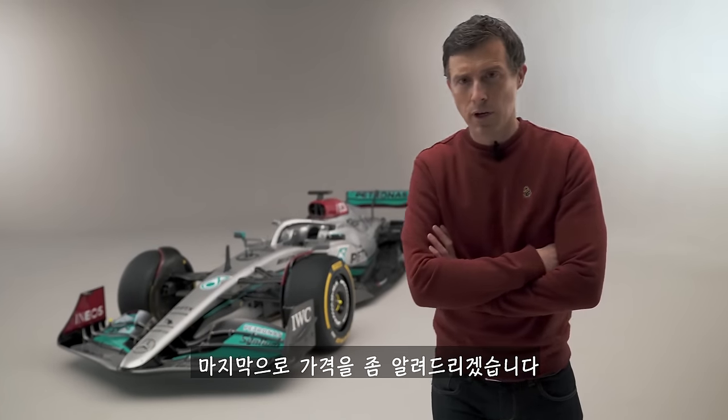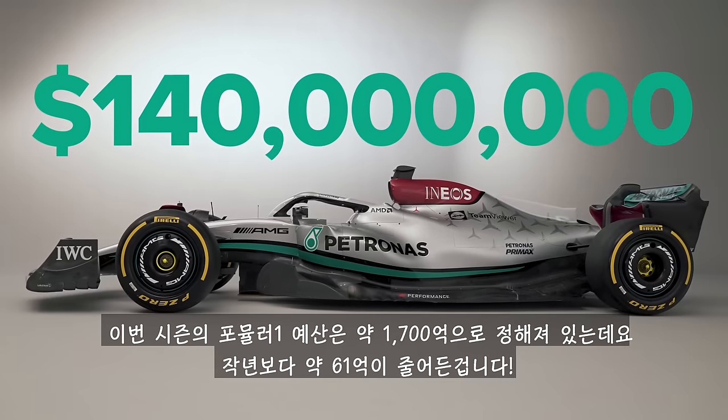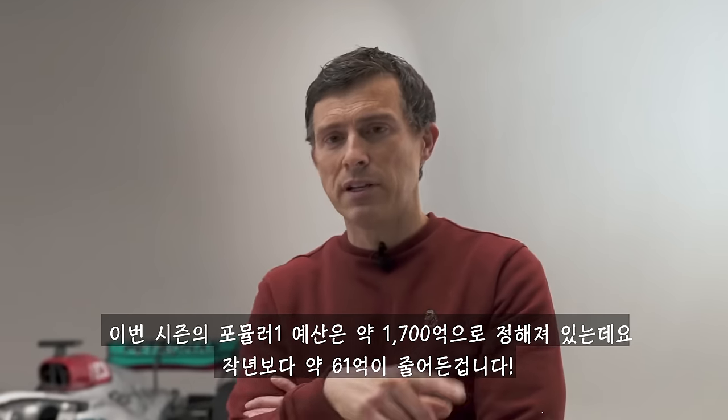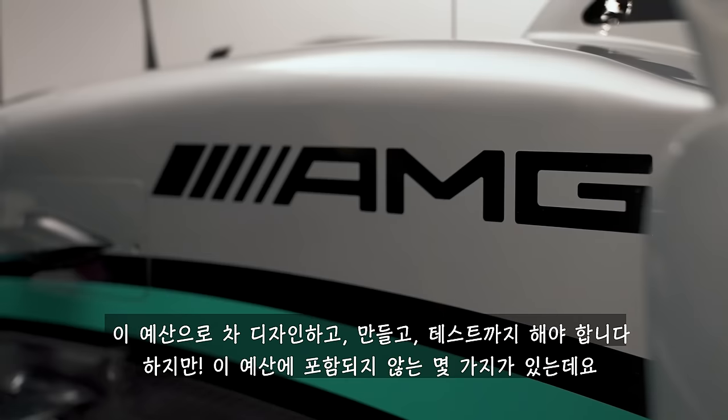Finally, let's talk about cold hard cash. So the budget for this year's Formula One season is capped at $140 million, which is actually $5 million less than they had last year. And for that, they have to do everything. They have to design the car, build it, and test it.